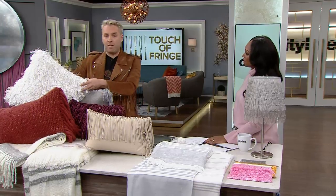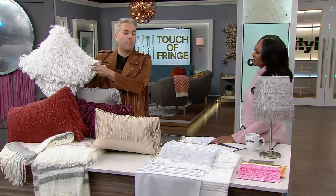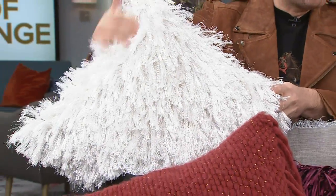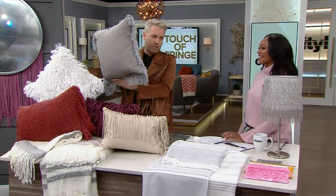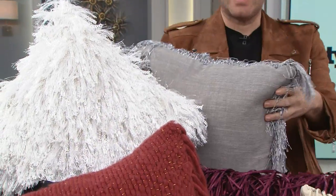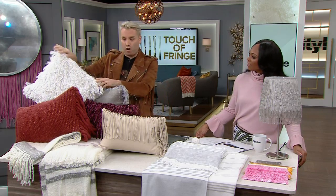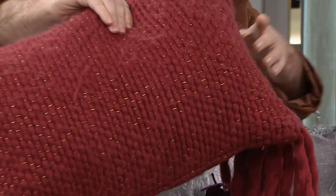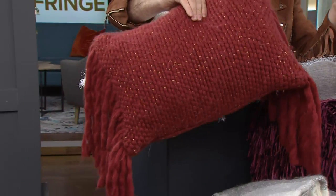For example, even just on cushions, you'll see fringe everywhere. Like this is all fringe. In the past, all we would have done is a cushion like this one, with fringe around the edges. Kind of very traditional, which is fine, especially when you mix it with other ones. But what's great is they're doing it over the top, all over.